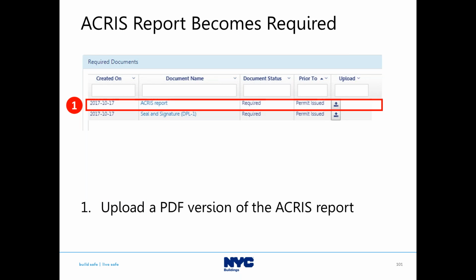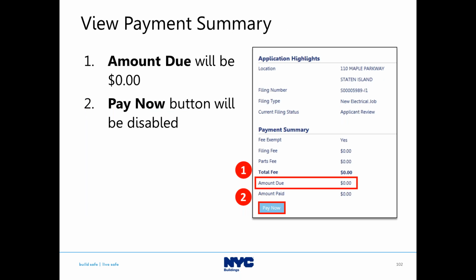We also have NYCHA, of course. So on the general information tab, there's a spot where you talk about owner type. If you chose NYCHA there, they will also require the ACRIS report. You're going to upload that. Remember, I told you that you have to save as you're going along because other things might become necessary. So for signs, you're going to need to upload a plan as well. So different things depending on the type of work that you're doing.